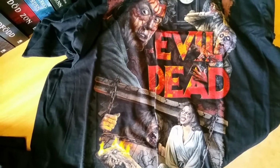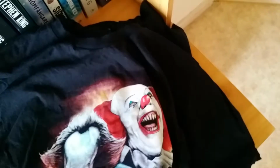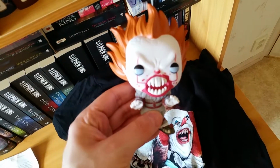Anyway, that's it for this video. We had the Evil Dead shirt. We had Rob Zombie's Halloween. We had Trick or Treat, and of course a birthday gift from Paul. Thank you so much. This beautiful It shirt from Terror Threads, as well as this cool little Pennywise Funko Pop.